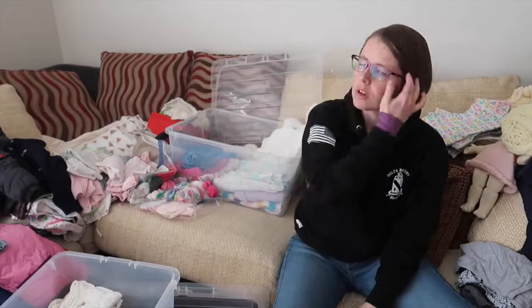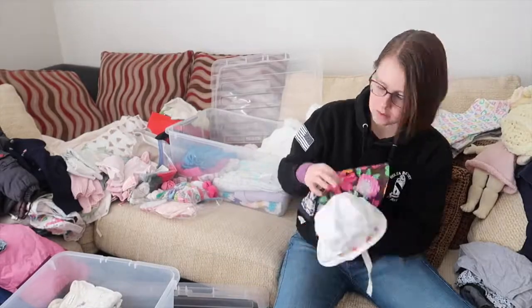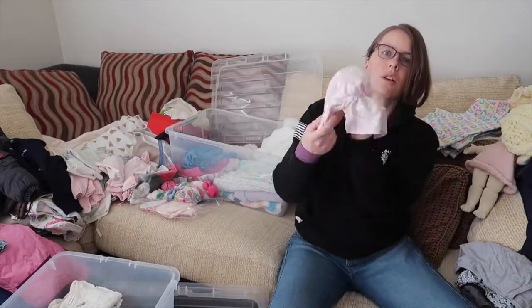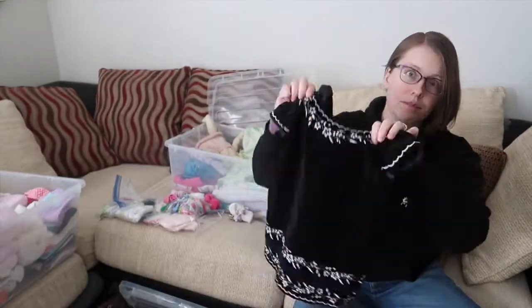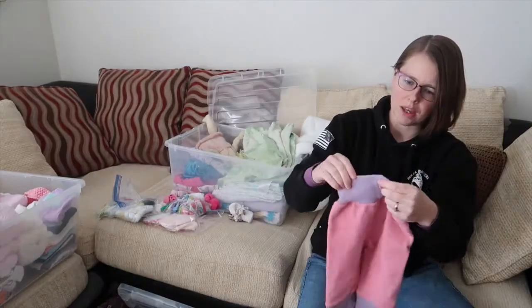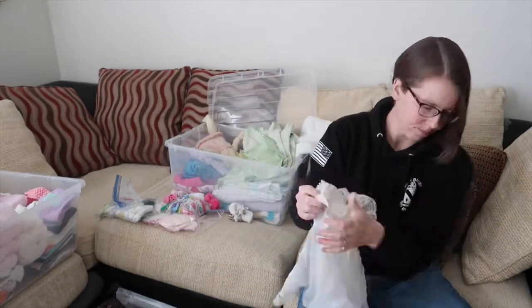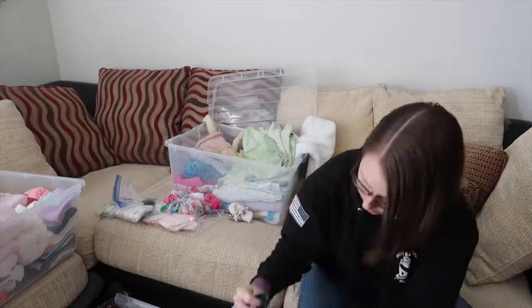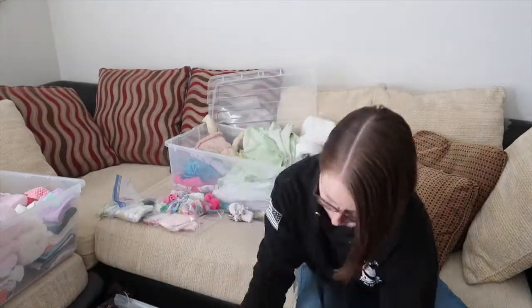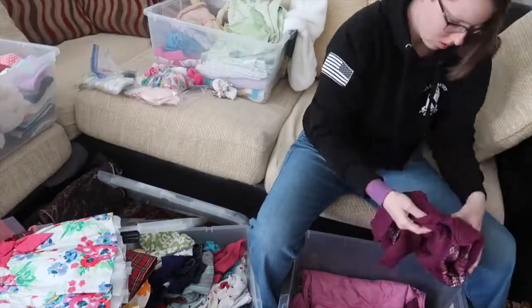Here's another one of my hats. It was stained, so I decided to toss it, but I have a lot of cute hats, as you can see. I'm also a sucker for dresses, especially fancy little dresses for girls, so I have a whole bunch of those that I've just kept. So my little niece is gonna have a whole lot of dresses. She probably won't need to wear anything else besides dresses if she wants to.